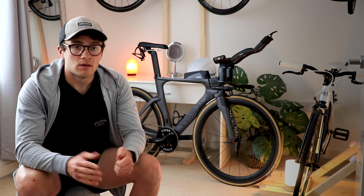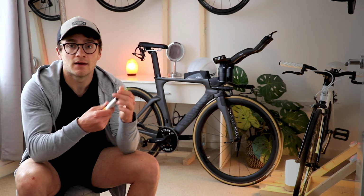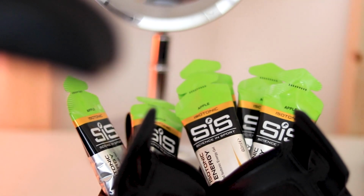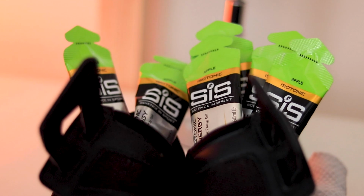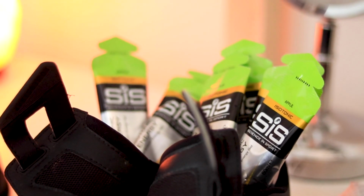About 15 minutes before the swim, I'm going to be having one gel. This is Science in Sport gels. I get them from Tesco. I know that they work, and I've used these for a marathon before.